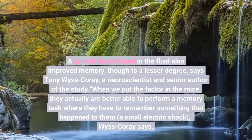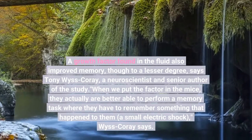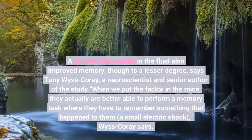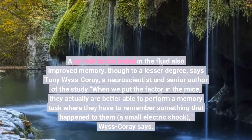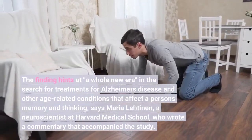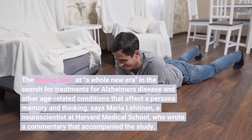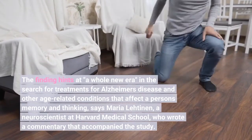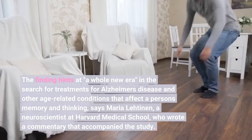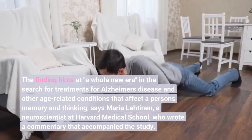"When we put the factor in mice, they actually are better able to perform a memory task where they have to remember something that happened to them." The finding hints at a whole new era in the search for treatments for Alzheimer's disease and other age-related conditions that affect a person's memory and thinking, says Maria Lehtinen, a neuroscientist at Harvard Medical School, who wrote a commentary that accompanied the study.